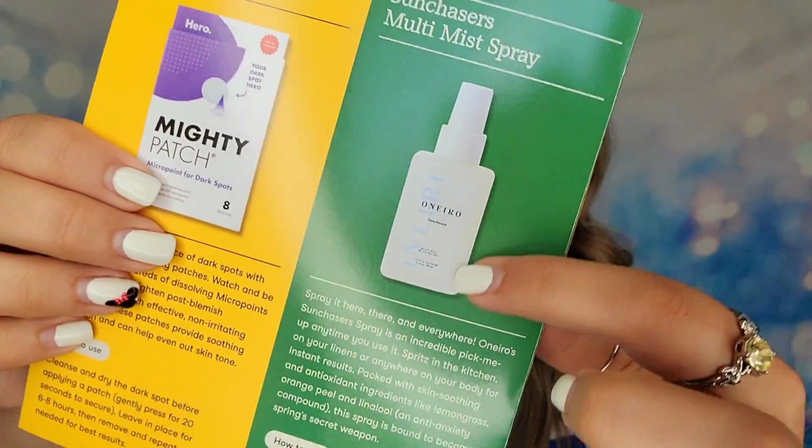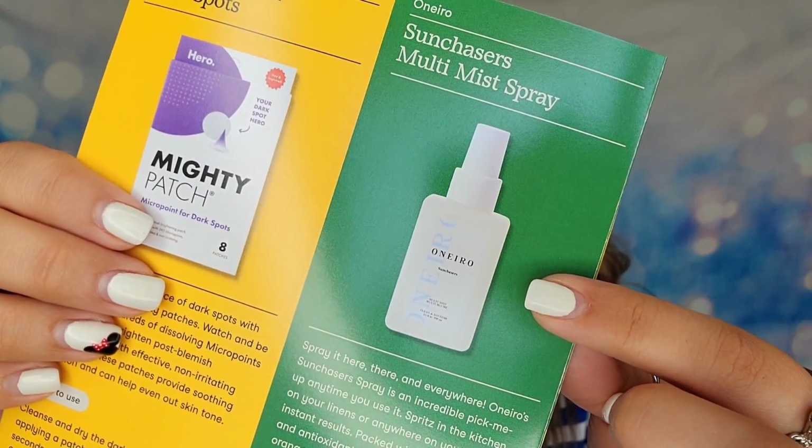But then the other product that they had was a mist spray. This is from a brand I didn't recognize, Oniro. But this misting spray was supposed to give you a pick-me-up. You could spritz it on your pillow or your clothes or your laundry just to give you a really nice aromatic scent. So they did have other options available. I don't want to deceive you guys into thinking that, oh, if you buy this box, you're only going to get one brand. That was strictly because I chose to do that.